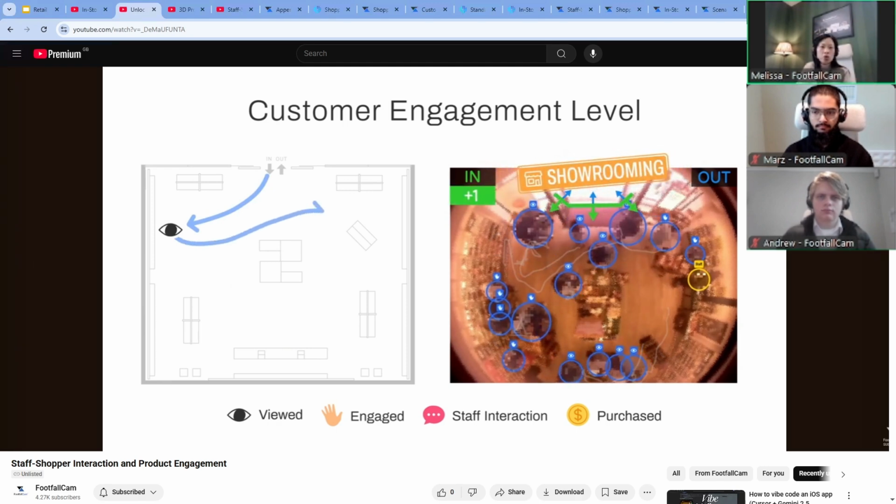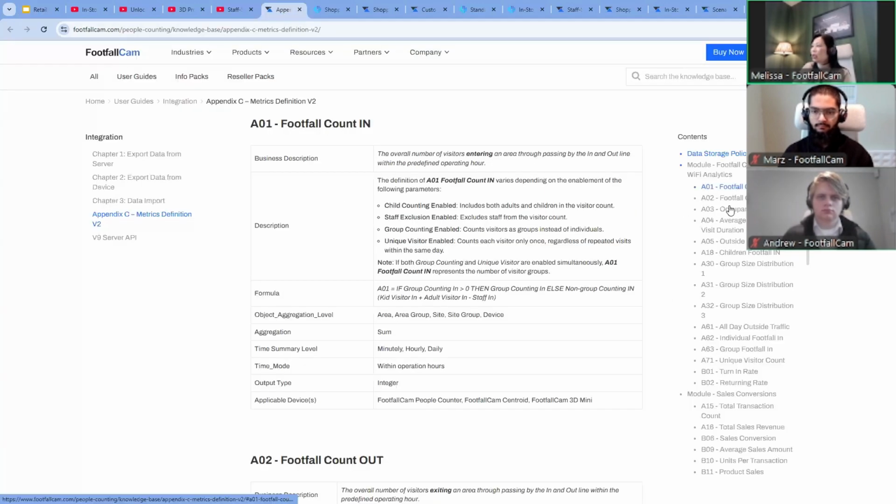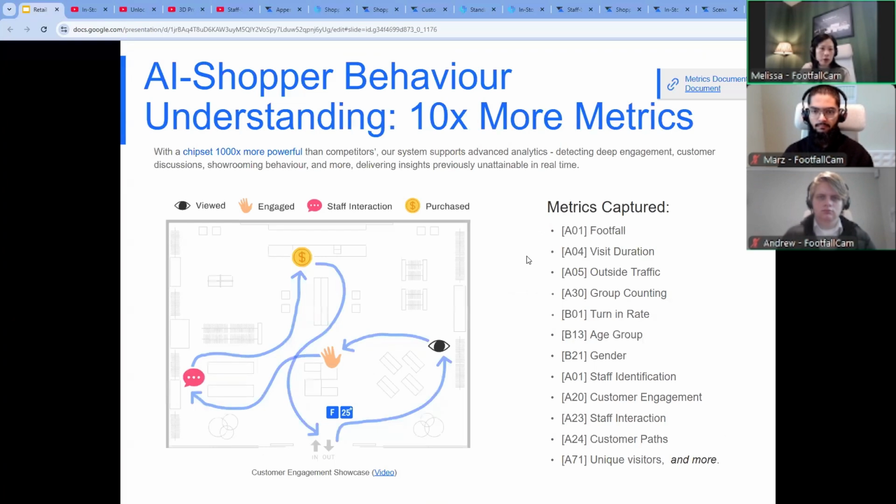Of course, browsing, showrooming, we have all this. We have all this metric documentation here. So you can come here and look at the different metrics on there, from the footfall to group size to engagement level, and so forth. So you can have a brief look up in there. We have 10 times more metrics on there.